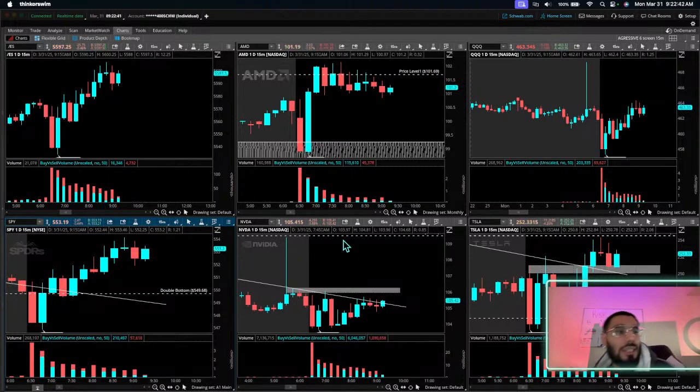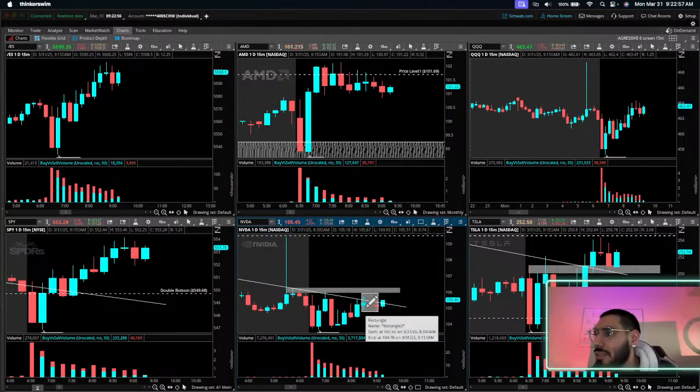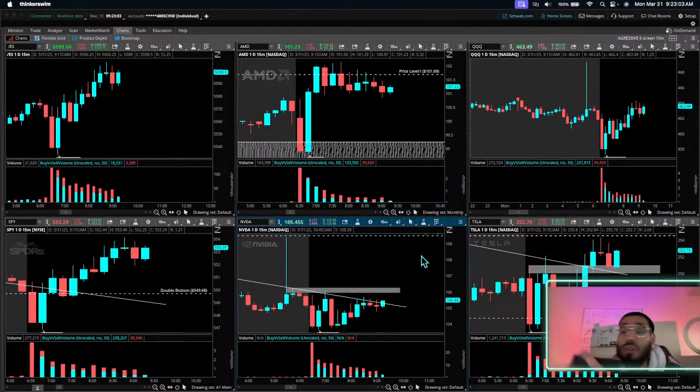NVIDIA on the 5 minutes is looking strong still. The volume is okay, but the candles themselves are definitely showing they hold. Even on the 15-minute time frame, these candles on NVIDIA are holding pretty well. Look at these last 15-minute candles, guys: a small doji, another doji, and again another doji. The fact that they're trying to hold around here right at this trend is pretty interesting. It's kind of what you want to see.